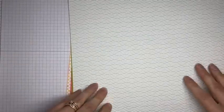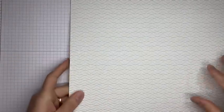So where did the gold? Hold on. When I'm showing you how to make the card, I'll show you where the gold corners came from. So hang on.